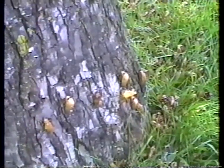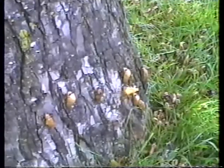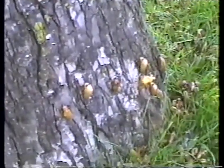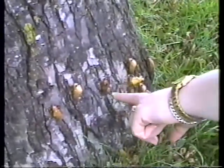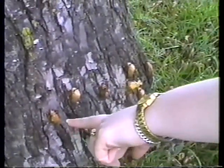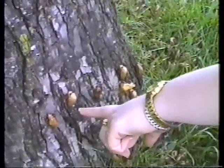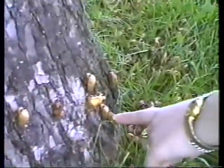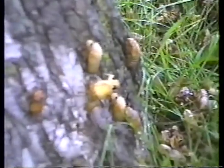Notice this grouping here. It catches the locust, or the cicada, excuse me, in all its stages of development. This one has just come out of the ground. This one finally made its way and is starting to crack out. This one is starting to come out of its shell. And this one right here, why, this one is on its way.